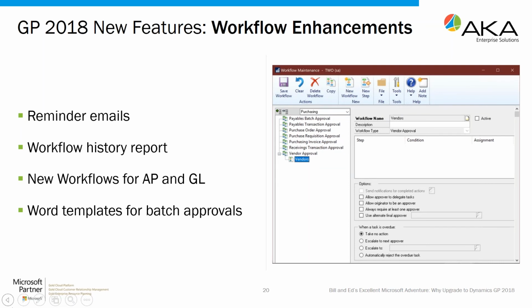For example, one of the workflows that they have in GP is the vendor workflow. I can enter a vendor and submit the vendor, and the vendor will have to be approved before you can post a transaction to the vendor. So that's an example of the workflow. GP has a number of different workflows. There's the vendor workflow. You have workflow in AP transactions. You also have it in purchase orders, requisitions. You also have it on the GL batches and AP batches as well.